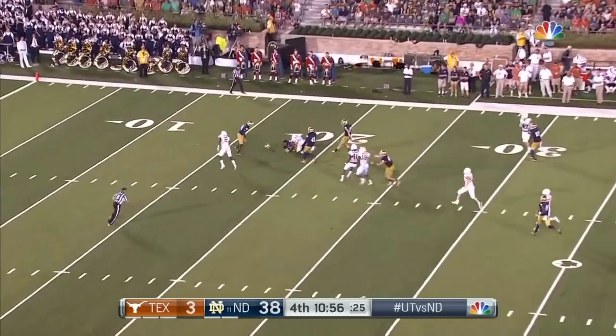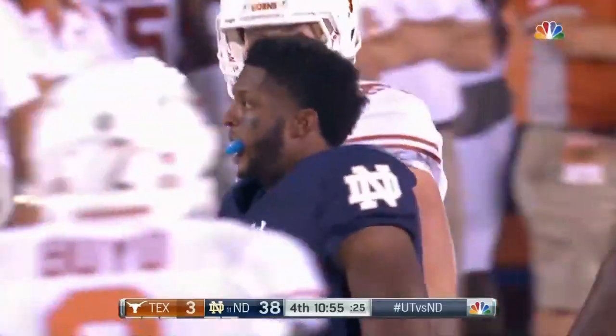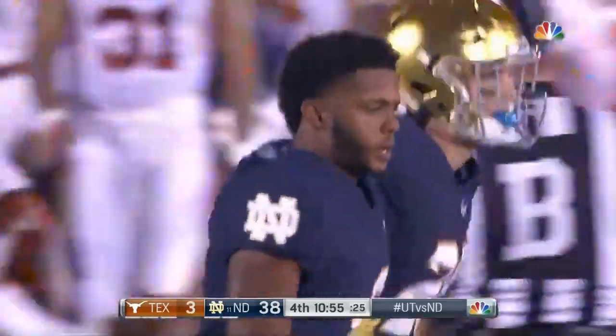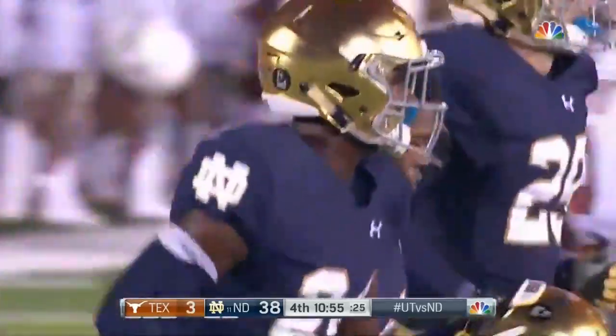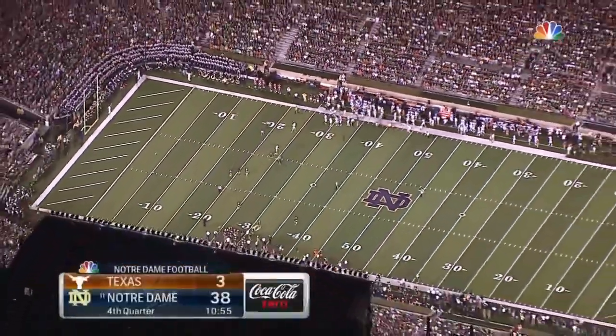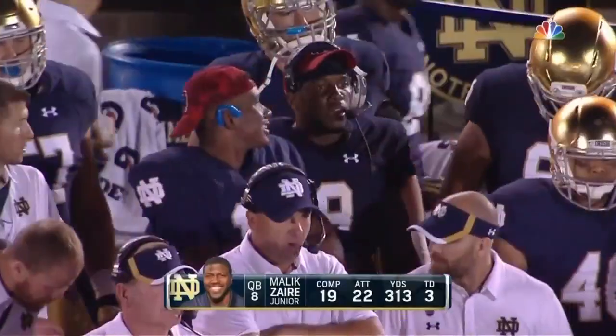C.J. Sanders driven back and then has his helmet knocked off. Freshman from Petersburg, Virginia. Actually, Granada Hills, California. Excuse me. Just under 11 minutes left. Notre Dame by 35. Thank you, Jimmy.